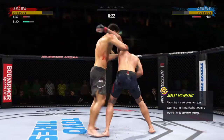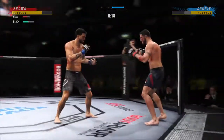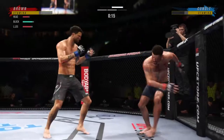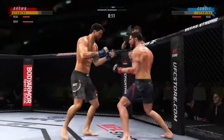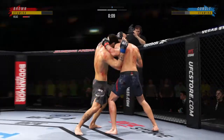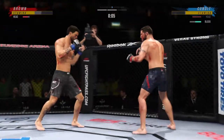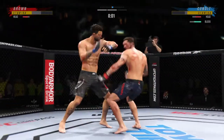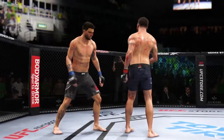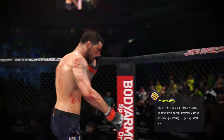All right, he engages in a single collar tie here. Ooh, now he's got the Muay Thai plum, Daniel. If you're on the other side, what are you trying to do to get out of this potentially dangerous position? You got to start digging your shoulder to a side and trying to shove an underhook. You cannot bend down to try to get out of Muay Thai punch. Effective punch there by Brown. Condit's lower jaw does not look good. I don't think it's broken, but starting to show some obvious signs of swelling.